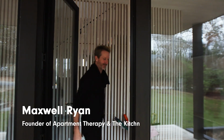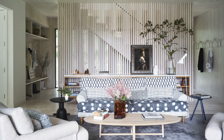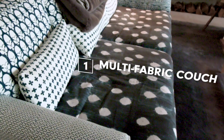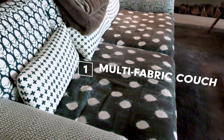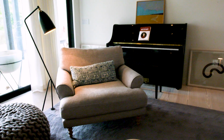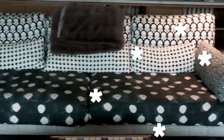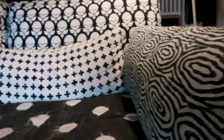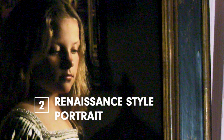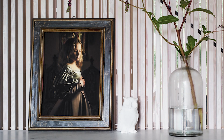Come on in. Now we're in the living room. This is the center of the house. The sofa and the chairs are part of a collaboration I did with Interior Define. It's 1, 2, 3, 4, 5 fabrics, all mixed up on the sofa. It looks like a painting, but it's actually a photograph of my daughter.